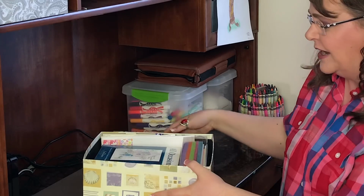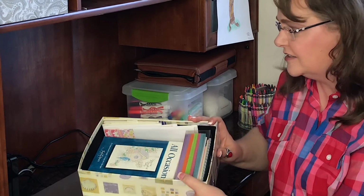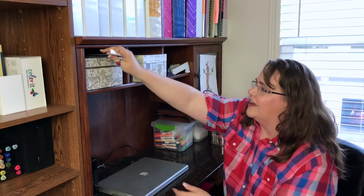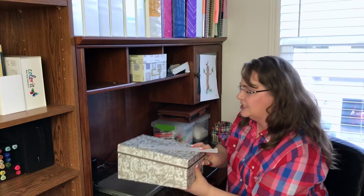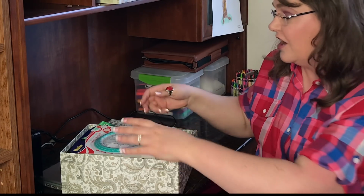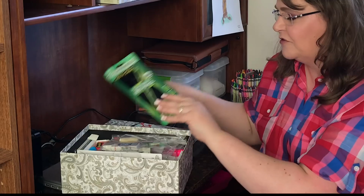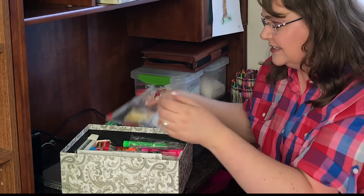I've got all of my supplies for thank you notes or just sending out cards to people in here. In this box right here I have a ton of art supplies waiting to be used. These are brand new art supplies. If I ever come across really good deals on the supplies I use for drawing all the time, I'll pick them up. So these are different kinds of rulers, some of my favorite pencils, some of my favorite erasers.